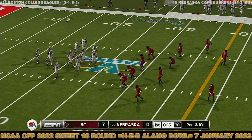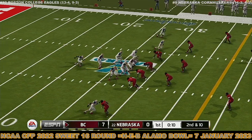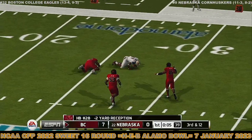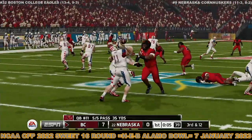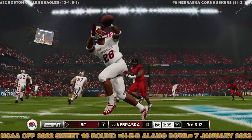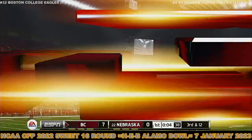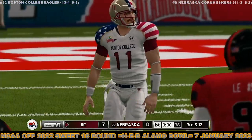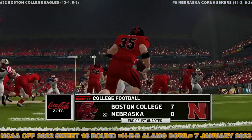From their own 28-yard line, it's second down. Boston College is up by a touchdown. Makes the catch, and the defense is all over him. They bring him down for a loss. They're stopped 2 yards behind the line. They really just didn't have any room to work on that play. The defense just suffocated him there. Yet to go, but at the end of one, Boston College's lead is a touchdown.